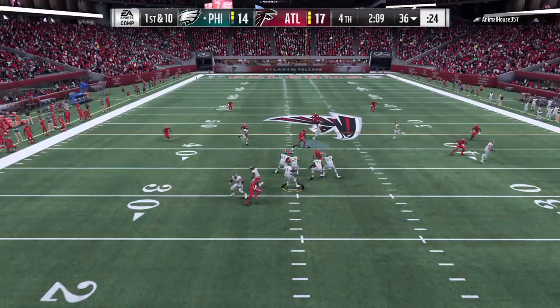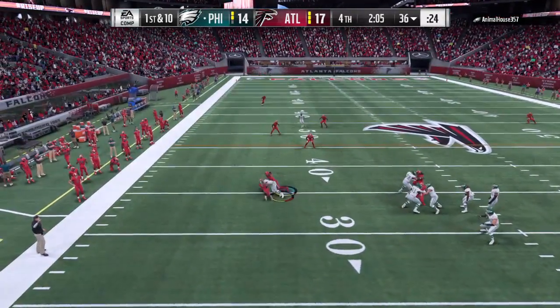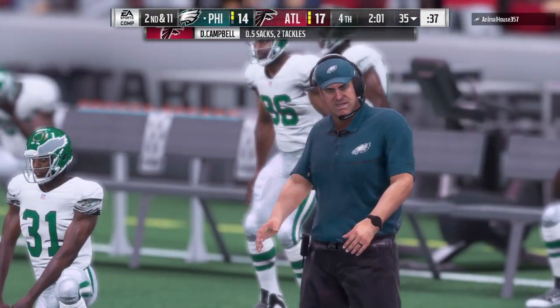On first and 10, here's Wentz. Forced out to his left. And the Falcons get there. The Falcons get the sack. Down he goes.